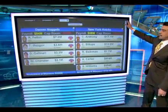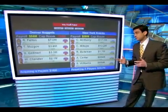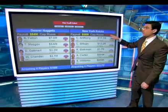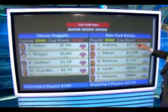Now, let's give it a try on the trade machine and see if this trade would work itself. It doesn't. The trade fails. And the reason the trade fails is because the Knicks are bringing back $33 million, and they're over the cap. In order to absorb that money, they need to offload a lot more than the $16 million than they're offloading.